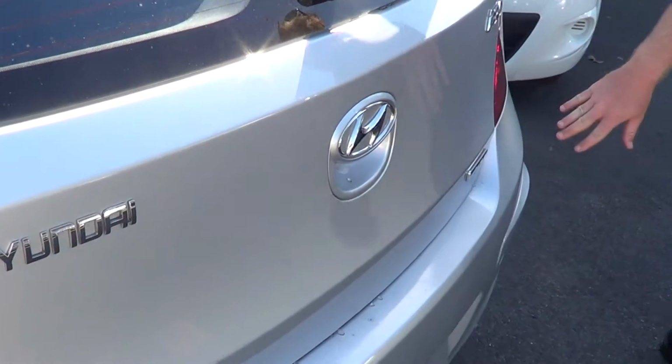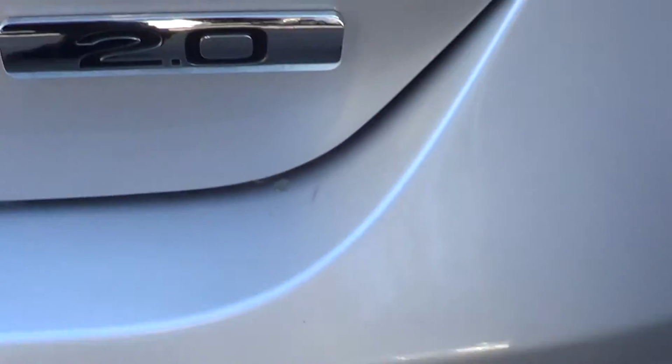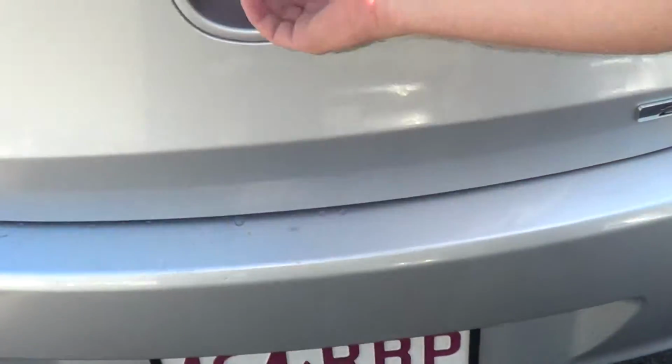Just coming through the back here, what you always want to see is your 2 litre badge, of course. They did originally come out with the 1.6, but this is your upgraded model.